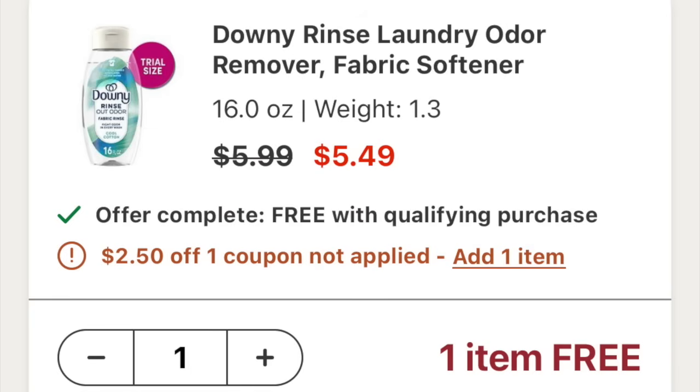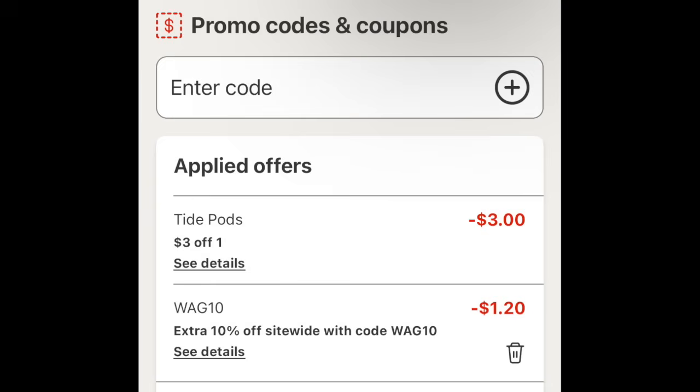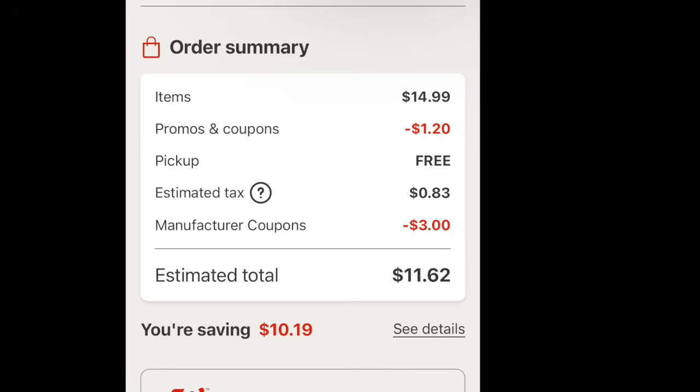Our little friend is already keyed in as a free item. This is really good to refresh like towels or stuff that gets smelly, you know. It's a really lovely product. Just to show you that $3 Tide Pod coupon is melting off. And then using the code WAG10, you're saving an additional $1.20. The overall sum is $14.99, $1.20, $3 manufacturer. So the total here is $11.62. I would use $10 in Walgreens cash if you may have it. Pay $1.62 and call this a heck of a deal.